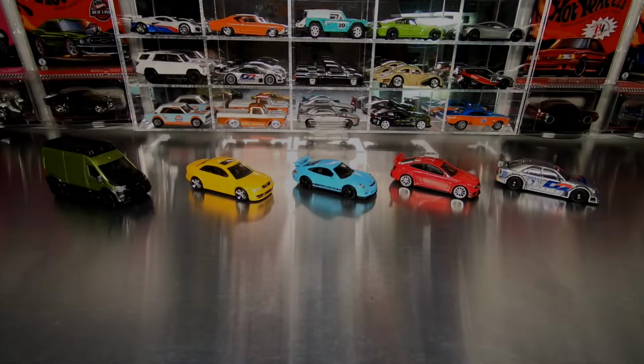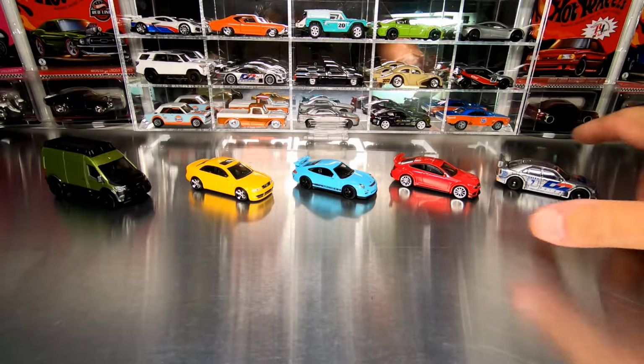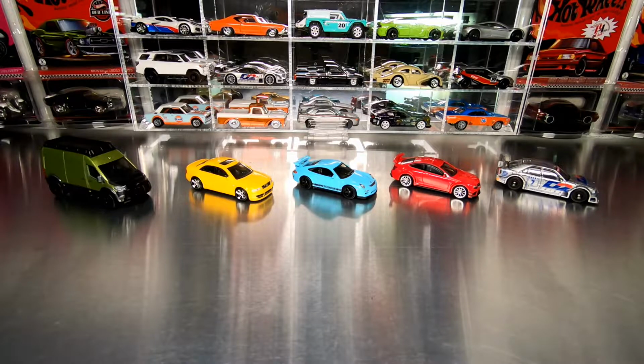What a beautiful set of cars. They got a great color theme going on, and then they kind of wrecked the color theme with the DTM Mercedes, but I'm very glad that they did because that is truly the star of the show, in my opinion. Great looking cars. Let's get into the details of these.